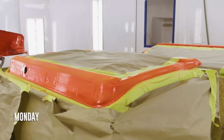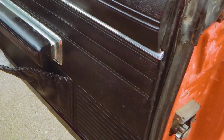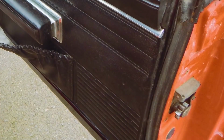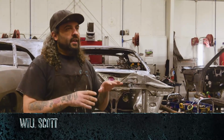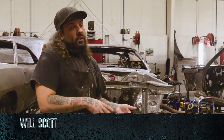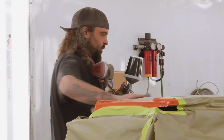In the booth right now, I have the doors and the fenders for our 1969 Dodge Daytona. Mark documented this car very heavily, so you can see that on the inside of the door, when they did their blackout, they masked it in just kind of a certain, sloppy way. And the cool thing is that because he documented it so well, I'm able to go back and do that.